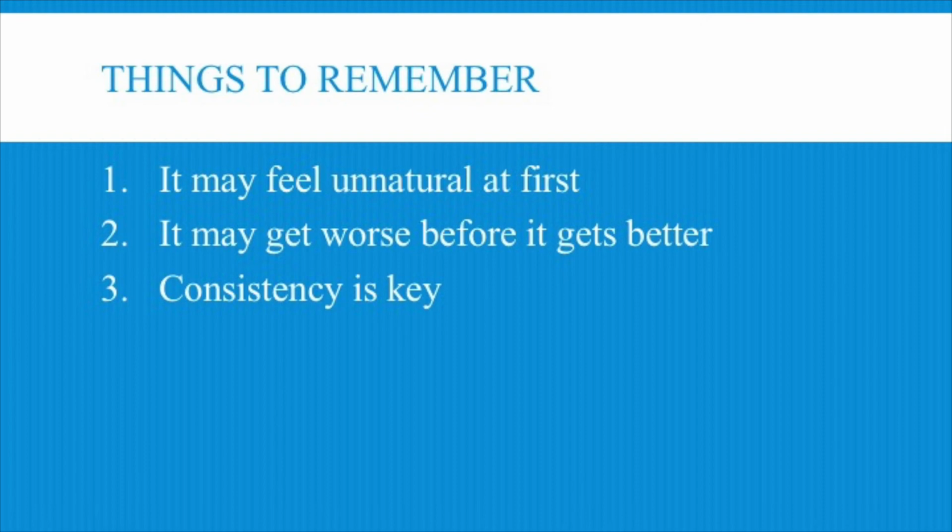Second, you can also expect that the first few times you change the way you respond, it might appear to get worse. This is because your child will probably still try to use challenging behaviors to access their needs. Remember to stick with it and continue to collect data. Collecting data will allow you to see if a change is occurring. If over a few weeks you don't see any changes, it might be time to seek out a professional for advice. Finally, consistency is key.